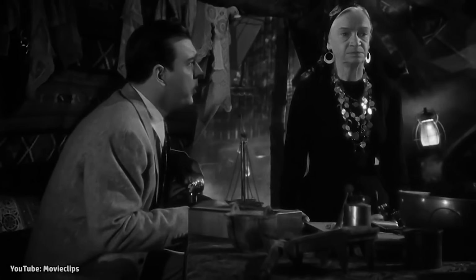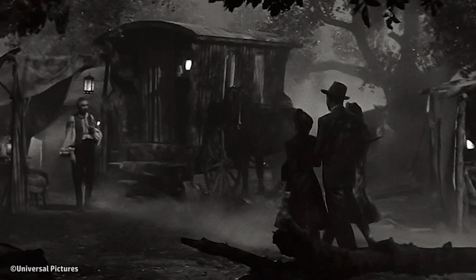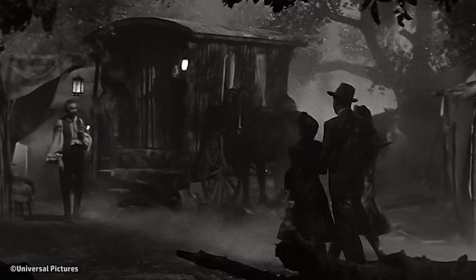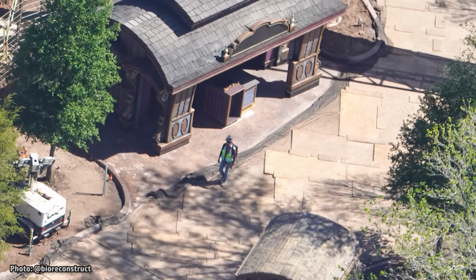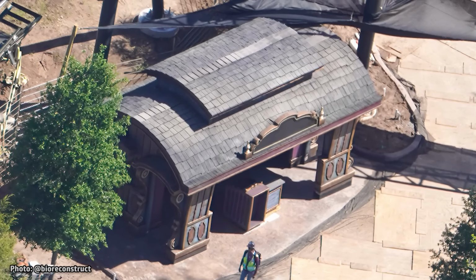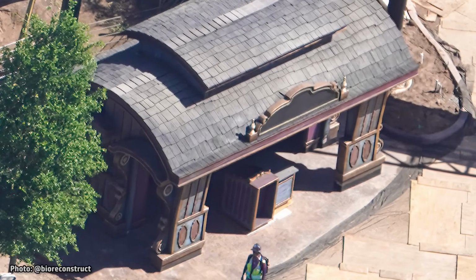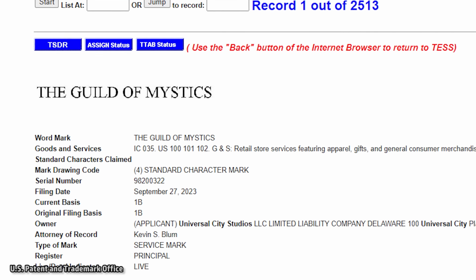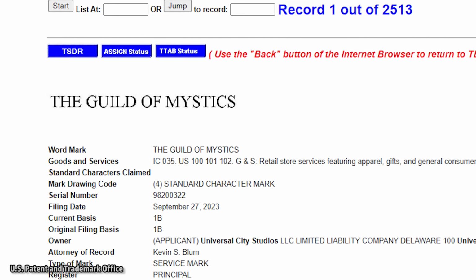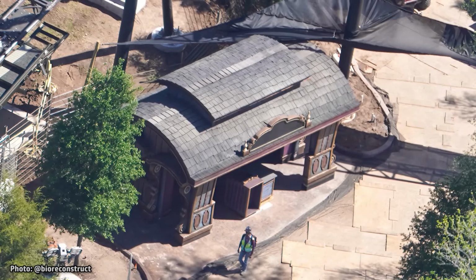Rumored to be themed after the fortune teller Maleva from the original Wolfman film, there will be multiple wagons here as placemaking for the ride. Across the path from the coaster's main entrance, a kiosk has arrived, which is themed similarly. Perhaps this could be a retail location related to the attraction. Universal has filed a trademark application for the name The Guild of Mystics for use as a retail location, so perhaps that could be the name for this.